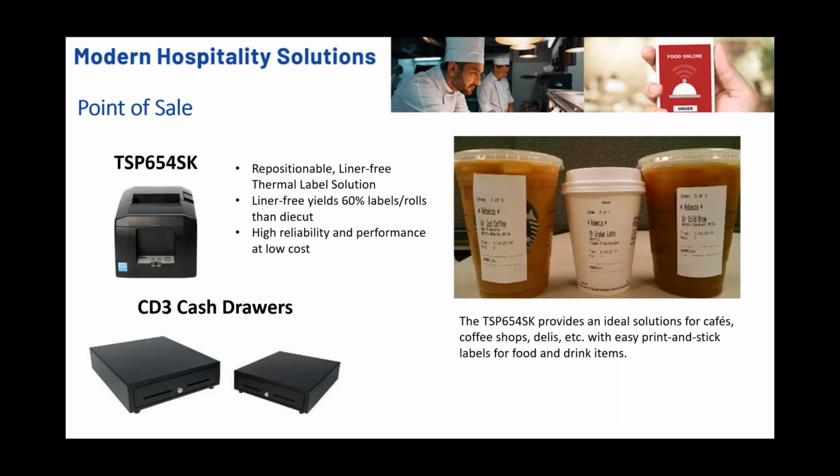Continuing our way down the point of sale, we also offer our TSP654, which handles our liner-free sticky media, which allows 60% more than die cut with backing. So you get a lot more length out of that because you're not having a backing on there.